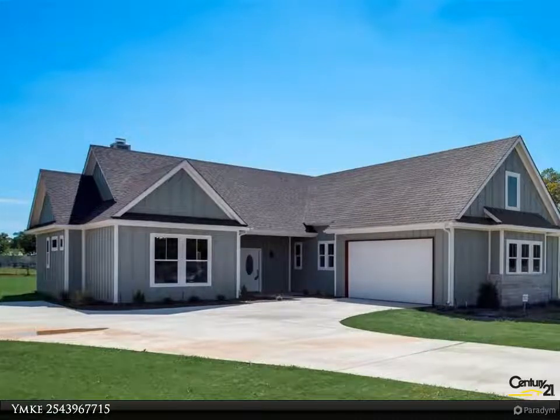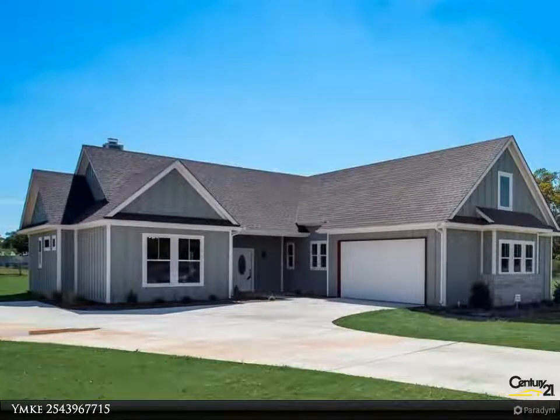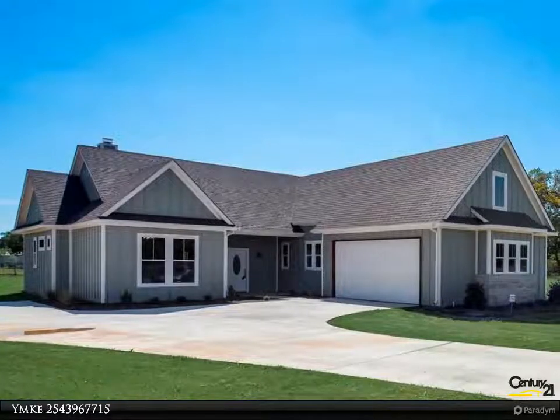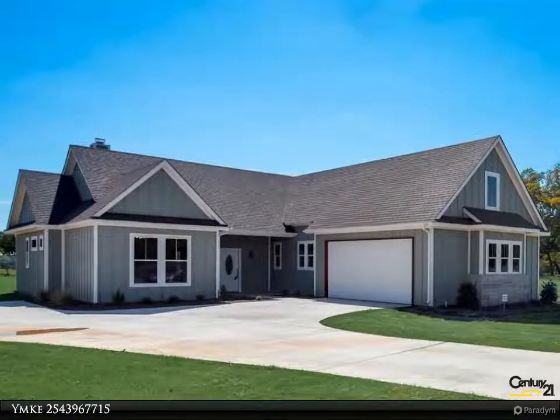Gorgeous brand new 4-bedroom home in a great location. Enter from spacious covered front porch with room for rocking chairs. Luxury vinyl plank floors, rock wood-burning fireplace, LG stainless appliances, pantries and large island to enjoy cooking in this kitchen. Room for bar stools at island.